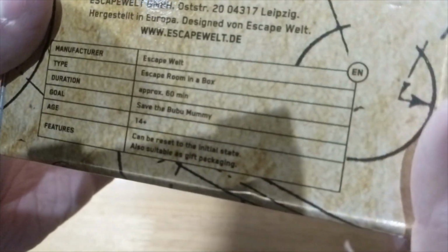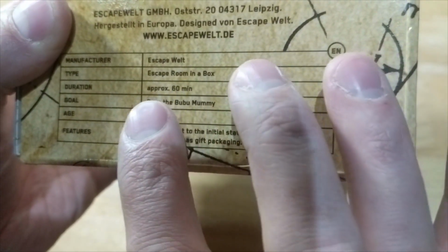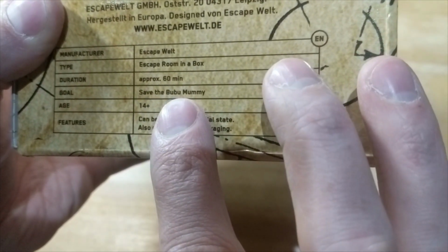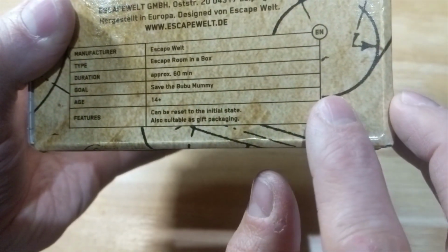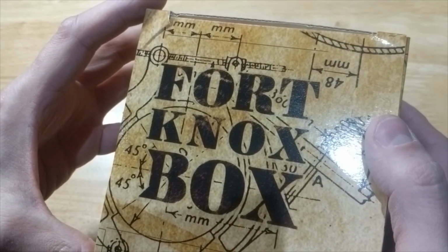So let's have a look at the details. So Escape Welt, escape room in a box. Approximately 60 minutes it reckons for this. Save the boo boo mummy. 14 plus apparently, so in theory we shouldn't have any trouble with this. Oh, famous last words.